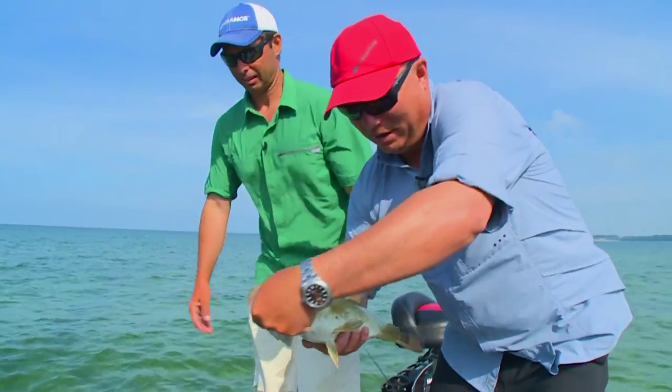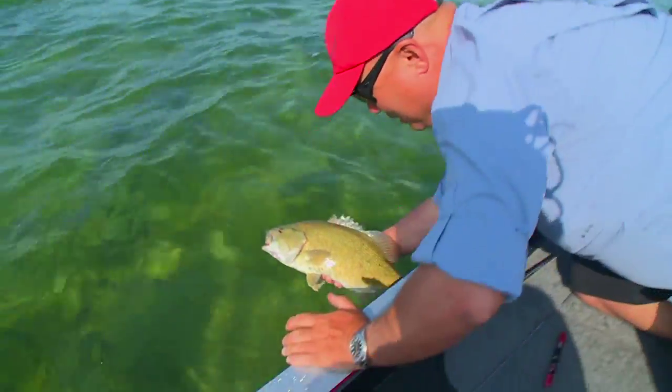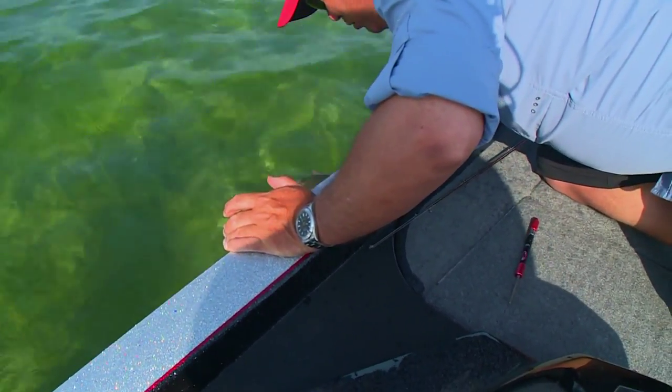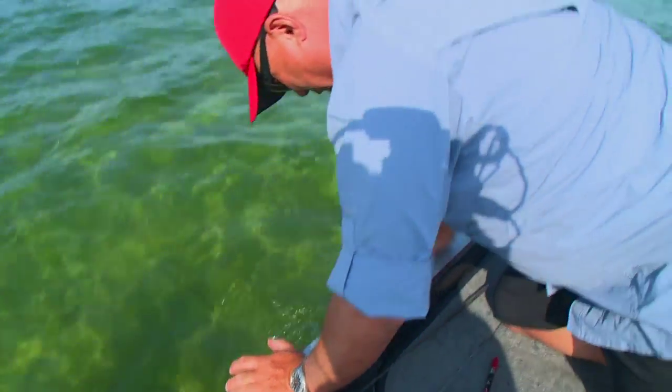Okay, well, that is a nice fish. We're just gonna put this baby back. Thanks for playing. That fish there, Frank, is a really good representation of a Lake Erie smallmouth.